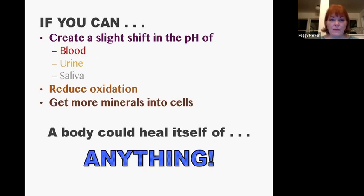So when I bought my machine, like most of you, I was totally focused on the pH of the water and how that pH was going to make a shift. That alkaline water was going to make a shift in my blood and my urine and my saliva, and that was going to get the whole ball rolling. So that's where I was confused, and that's where biological medicine had an order out of place, and that's partially what we're going to talk about tonight.